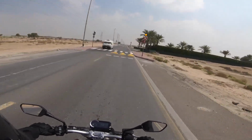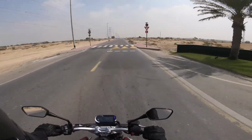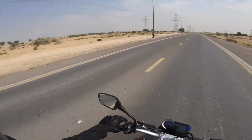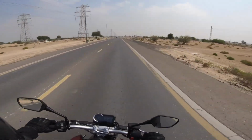So the Neo Cafe Racer from Honda has got a short wheelbase, I guess. Getting over these long speed bumps is a jolt. So far, very smooth and very nice.